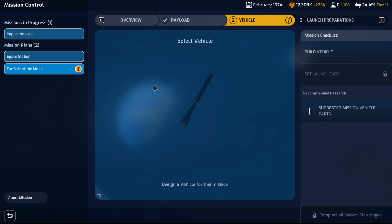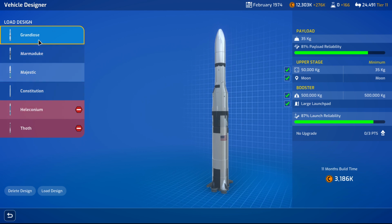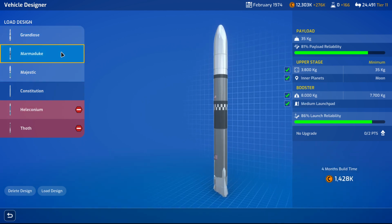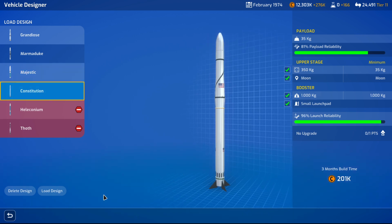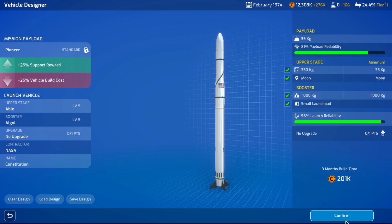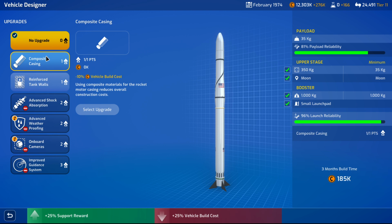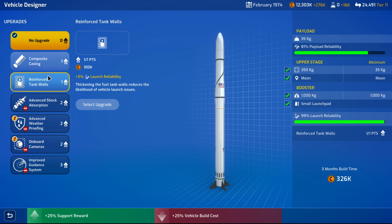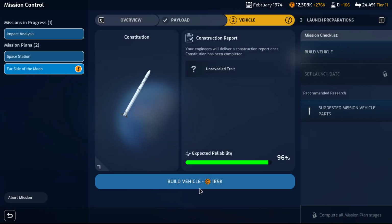Now what? Active missions. I actually have Far Side of the Moon. Can we reuse the design? Grandiose? Nope. Marmaduke? Majestic? Constitution. Sold to Constitution. And upgrade: composite casing, so it costs less, or reinforced tank walls. I don't know. Yeah, why not? Let it cost less. Build vehicle.